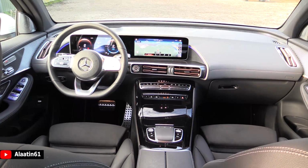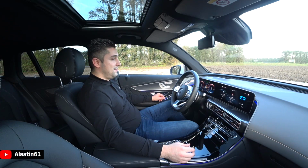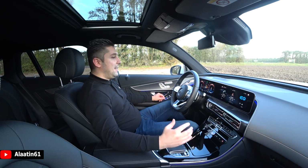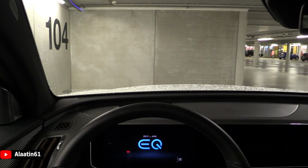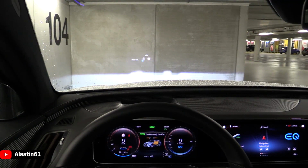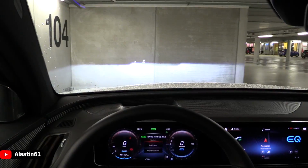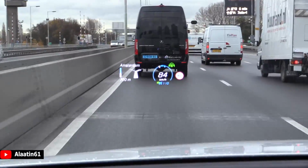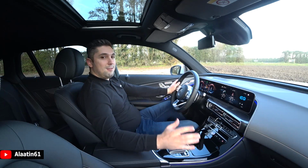I'm a huge fan of this modern, good looking quality interior of Mercedes-Benz. They have done it. I like it a lot. This car is fully loaded, as I said. It has the heads-up display, which shows the speed, the navigation instructions, or the assistance systems. It's a great feature. It is projected to the windscreen. You can turn it off if you want. I think it looks great.